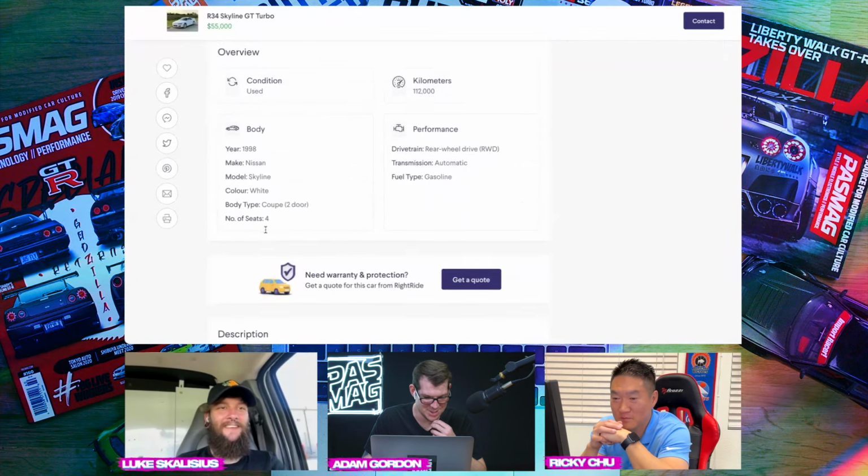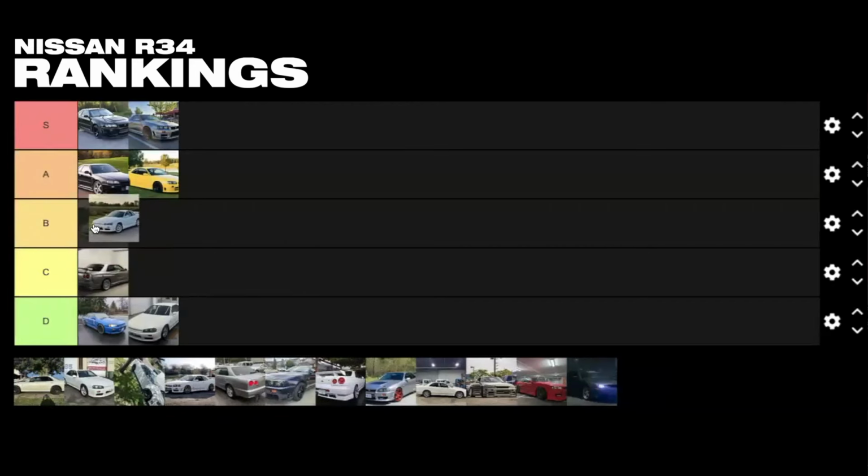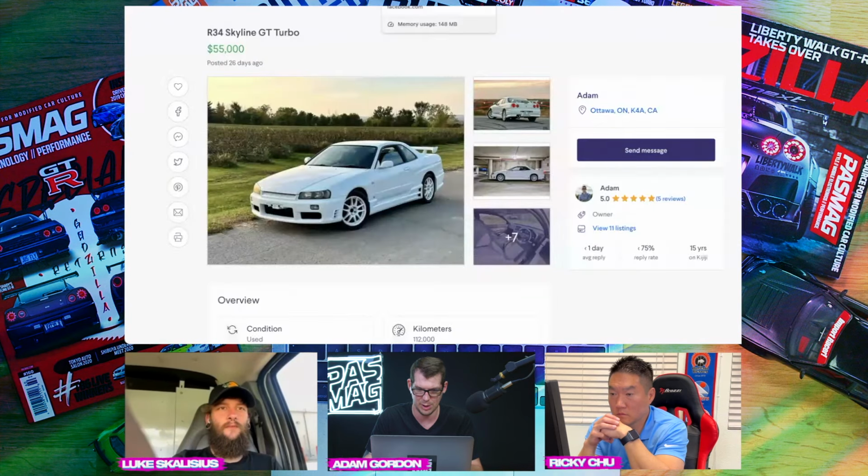Oh, it's automatic. That's a shame. I feel like that's your baseline, right? There's no engine pics though, right? It's going to be the bottom of B, but assuming it's as good as it can be, not rusted under the strut towers or rusting through the strut towers, I think that's your baseline example of what these should look like.